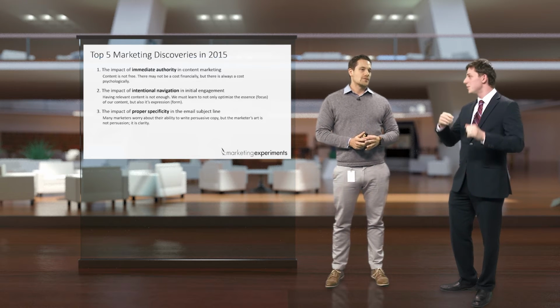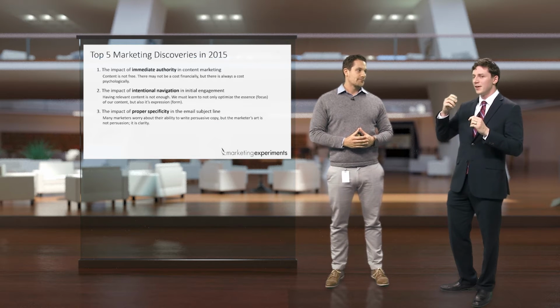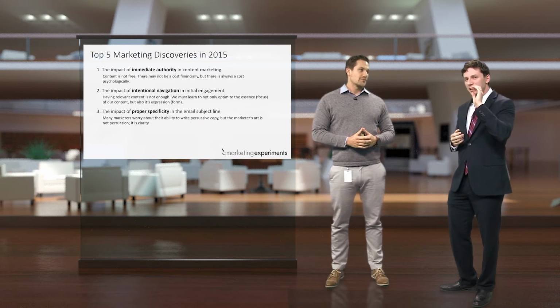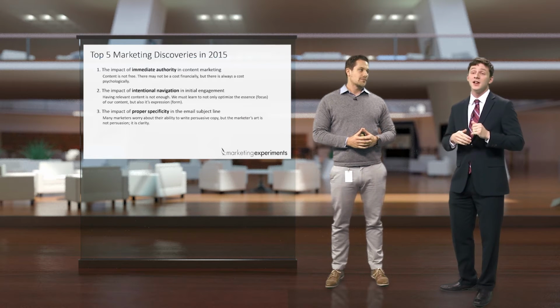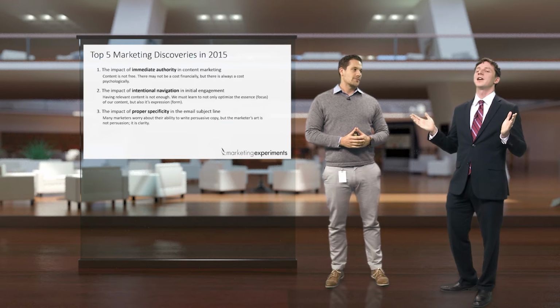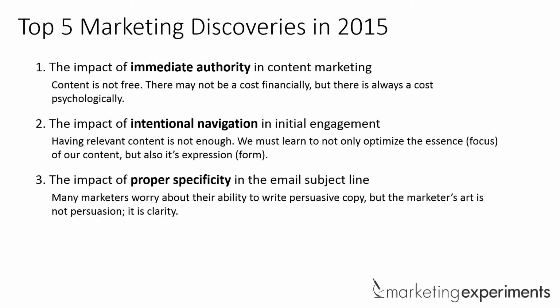So there's a kind of proper specificity that you need to use, and listen, guys, length has no bearing. Let me just tell you that right now. In all the tests that I've seen, length is not a factor, if you write the subject line right. If it's more specific or it's utilizing this kind of approach, and I think we go into that in a little bit more detail.